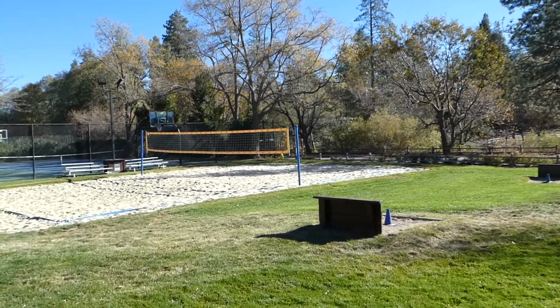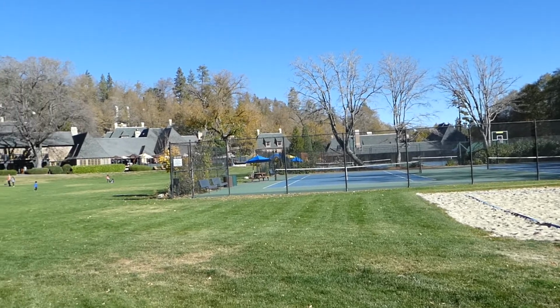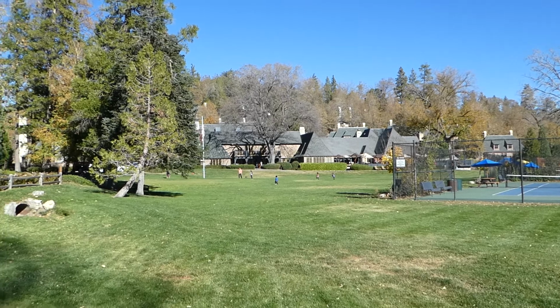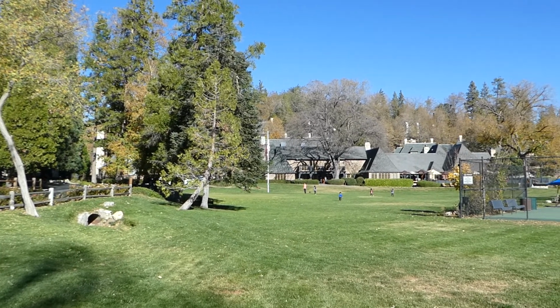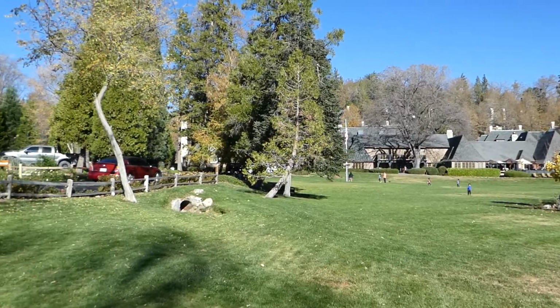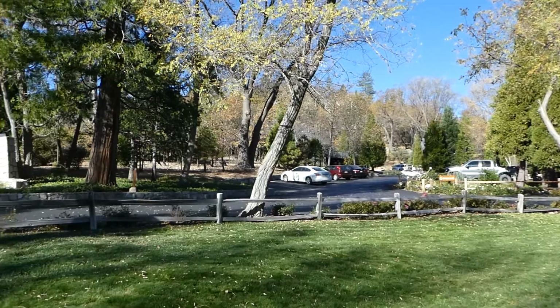You get your horseshoes, your volleyball, get your tennis courts, four courts, big area to play in the grass. That's the actual lobby and restaurant over there in the distance. Great area with a lot of parking.